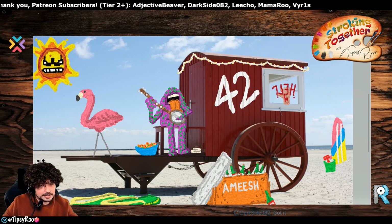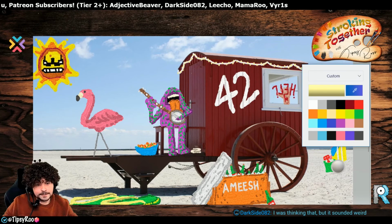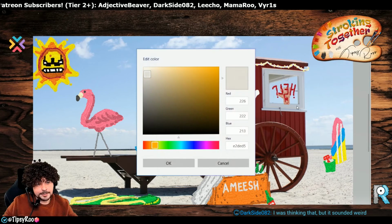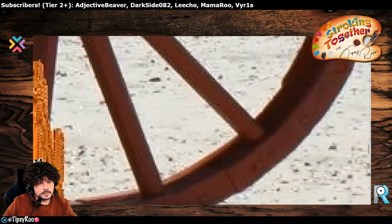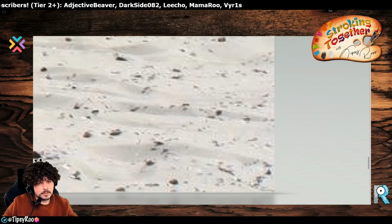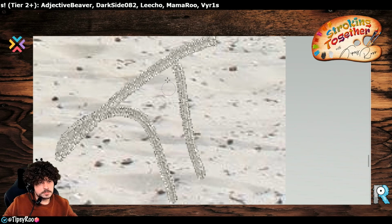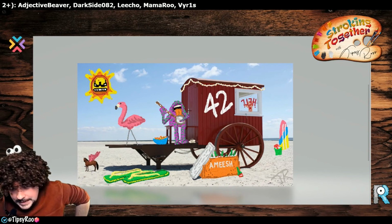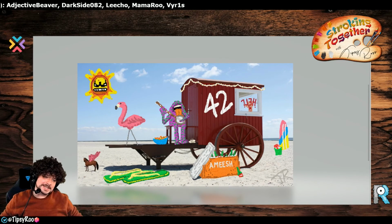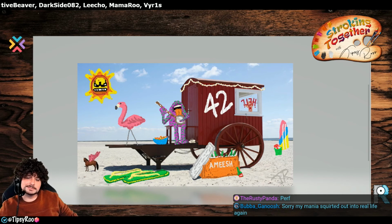And then I'm gonna grab that sand color and just darken that up a bit. I was thinking about that, but it sounded weird. Yeah, I asked for a fake branding thing to put on the side of the cooler, and Panda came up with Amish.